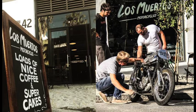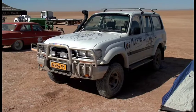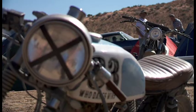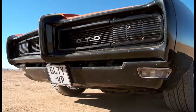Los Moedas is a custom motorcycle shop and coffee shop in Cape Town where we customize old classic motorcycles, and we also have a lot of fun. We've always been into cars and bikes, and once the shop was up and running, we decided to do an annual thing up to SpeedWeek, bring the bikes up, bring the cars up, and just enjoy it. There are about 15 to 20 of us. We're all just really coming up for the fun of it. There's no competition, maybe a bit of banter, but no real competition. As long as we're having fun, it's the main thing.